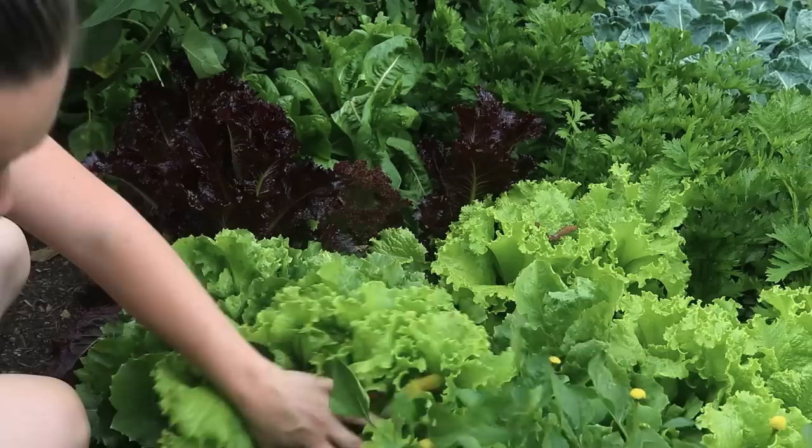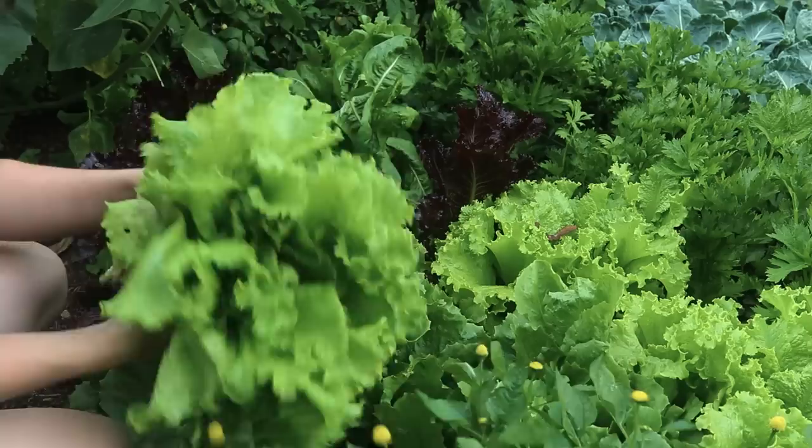I had to take the audio out here. You can hear my neighbors talking in the background. Just harvesting some lettuce. I have some Merlot and Buttercrunch and some Grand Rapids lettuce here.